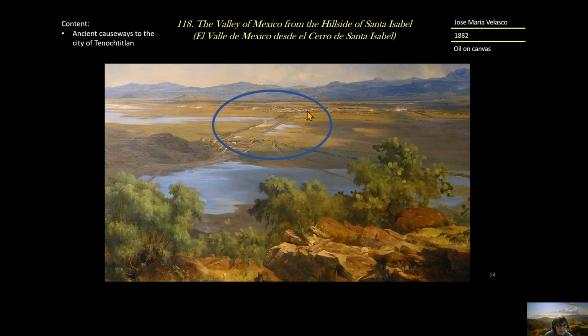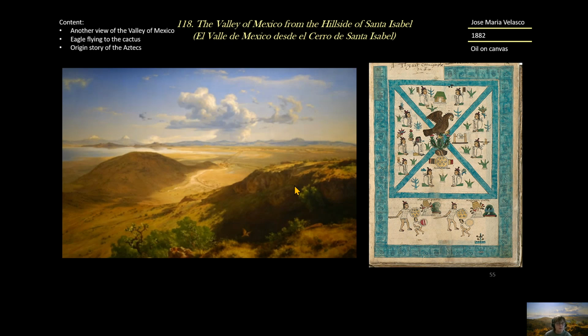And then coming in closer, you can see this is a city, this is Tenochtitlan, and if we look at these straight lines, we would recall that these are the causeways that led to Tenochtitlan. So hearkening back, these 2 examples are pre-Spain colonization examples. And here's a third pre-Spain example, and this is the origin story that we saw here in the Codex Mendoza, the eagle landing on a prickly pear cactus as an indication of where the Mexica people should create their empire. Well, in this, the Valley of Mexico from the hillside of Santa Isabella, there is an eagle also that's flying in to land on a prickly pear cactus. So hearkening back to that Aztec origin story.